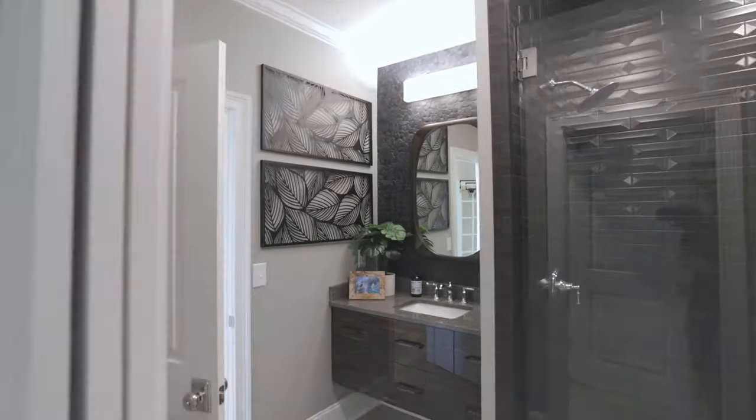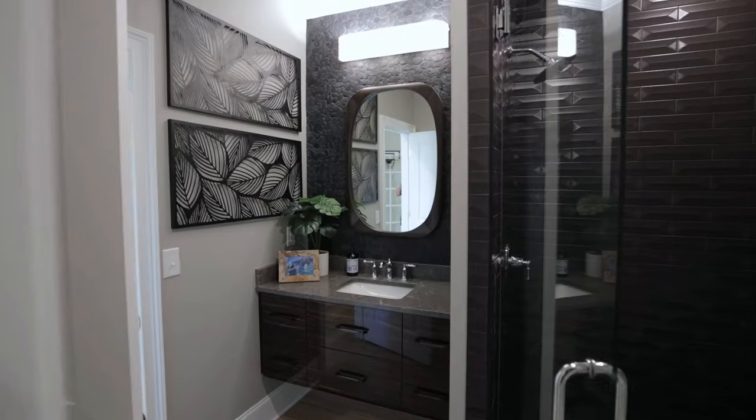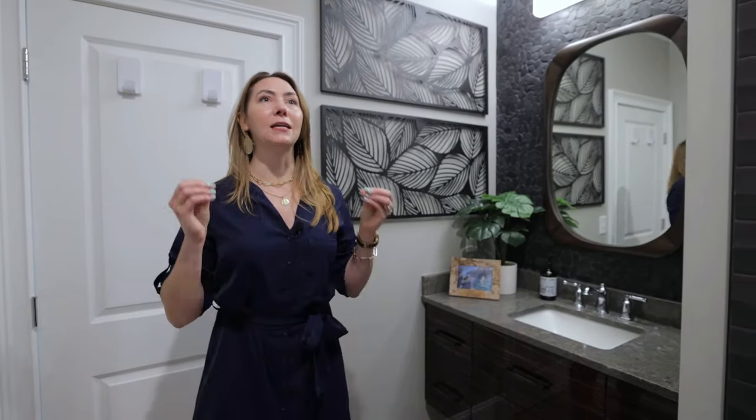This is a secondary bathroom. All of the bathrooms in this home are unique to themselves and have a little bit of the stylings of the person who's in that room. So this particular one is a little bit more masculine and definitely has the detail work that you would find somewhere maybe in Maui.